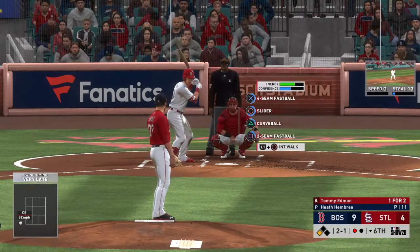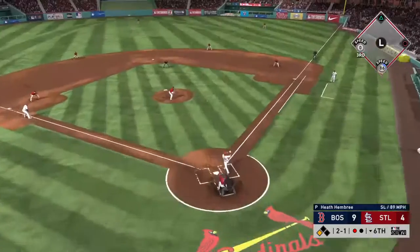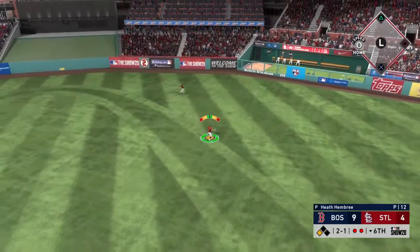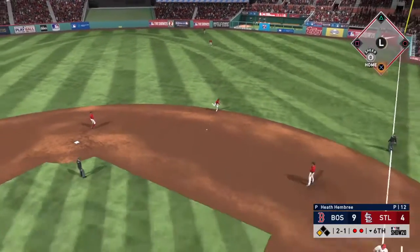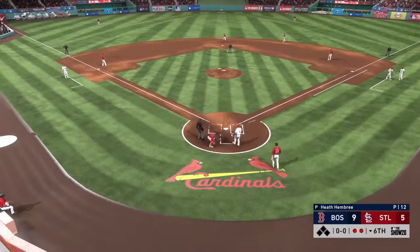And did he go around? No, he did not. Ball 2. The 2-1. Line toward right center. Catch made here in medium deep right center, and the runner's breaking from third. And not in time as the run scores.